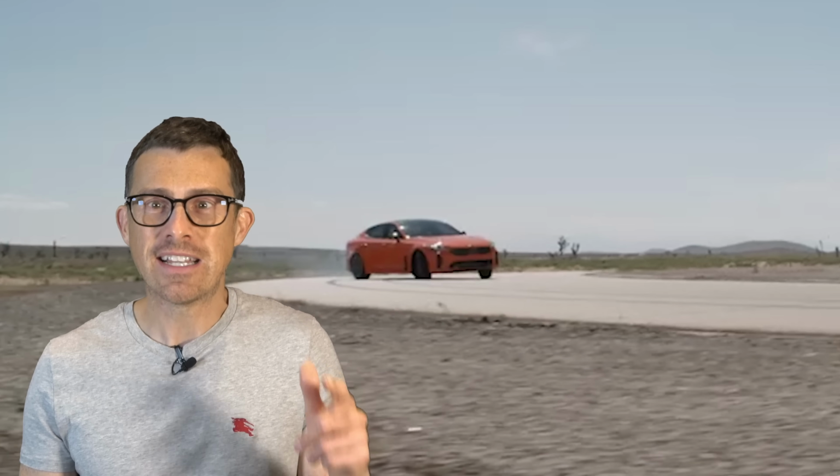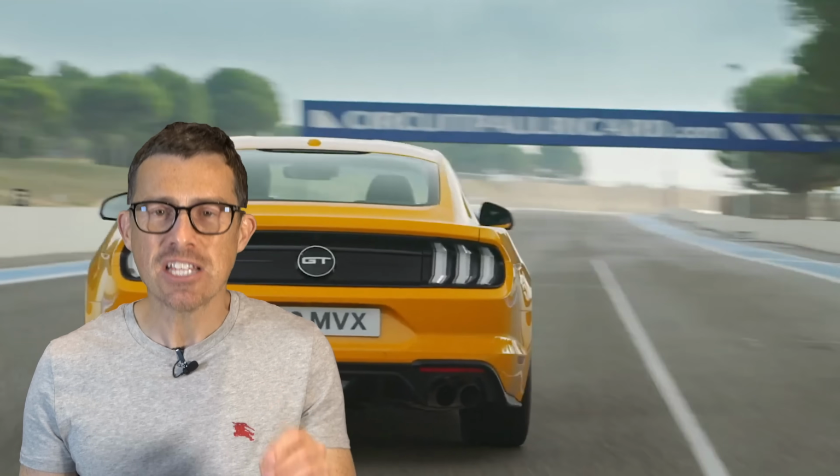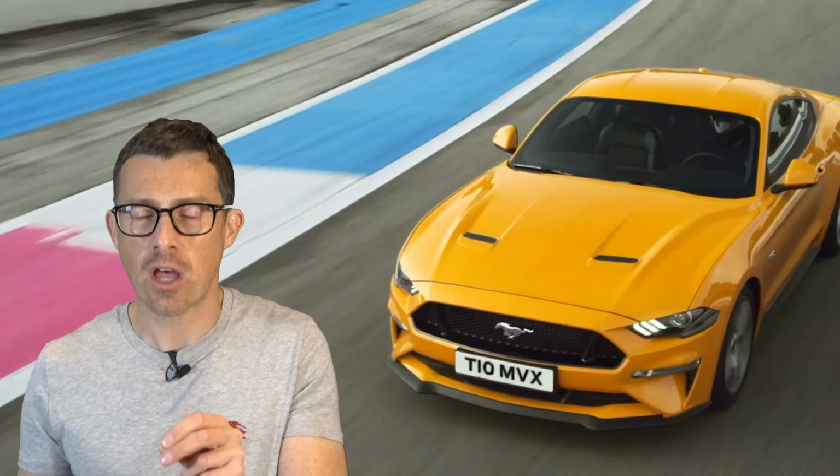Now to do this, I've taken the best offer you can get on every new car through CarWow and then divided this by the car's horsepower to show how much each single horse costs on its own for each car. And so here's my list of the top 10 cars with the cheapest horsepower you can buy.